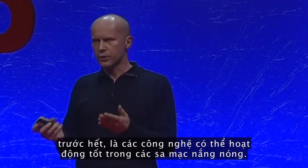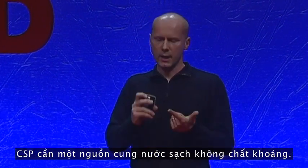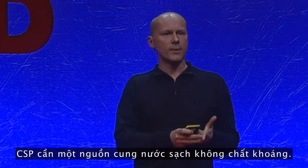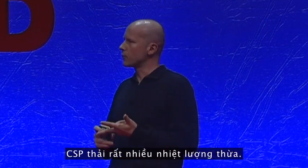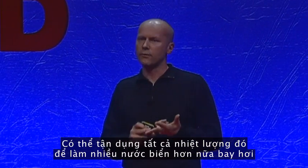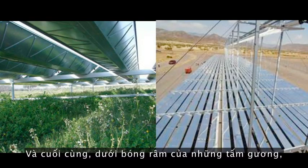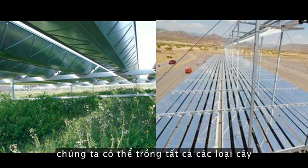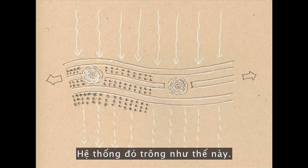And the kind of synergies I'm talking about are, firstly, both these technologies work very well in hot, sunny deserts. CSP needs a supply of demineralized fresh water. That's exactly what the seawater greenhouse produces. CSP produces a lot of waste heat. We'd be able to make use of all that to evaporate more seawater and enhance the restorative benefits. And finally, in the shade under the mirrors, it's possible to grow all sorts of crops that would not grow in direct sunlight. So this is how the scheme would look.